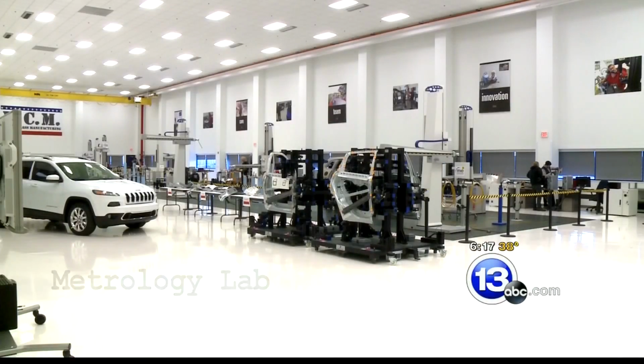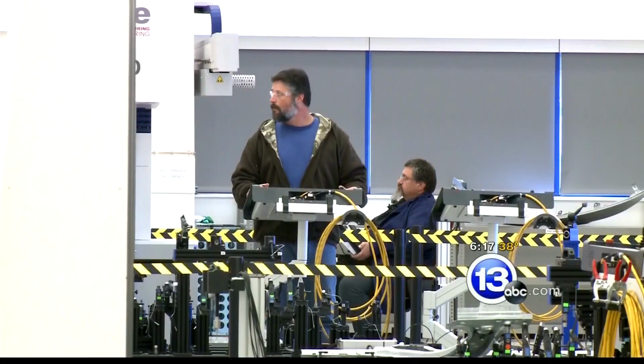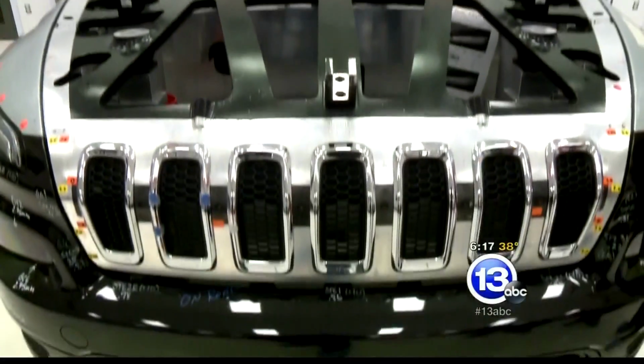There's also a brand new metrology lab. Metrology is the science of measurements. In the lab, they make sure every square inch of the car comes together perfectly before it hits the lines. This is very new for us down in Toledo. It gives us a great opportunity to really up the quality level of the vehicle for our customers.